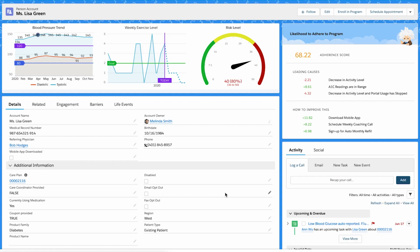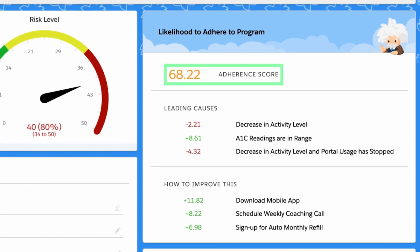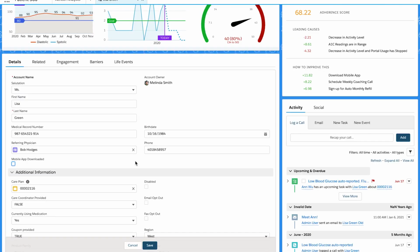In this patient's record, Einstein Discovery provides an AI-powered predicted adherence score, with leading causes and actionable suggestions to improve this score, like downloading the mobile app. In this case, if the patient downloaded the mobile app after being added to the adherence campaign, the prediction is updated automatically.